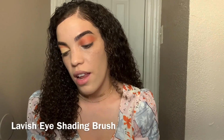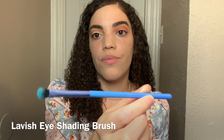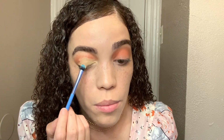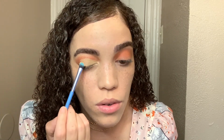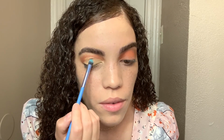I'm gonna use the Lavish eye shading brush. And I'm gonna go in with this one, Aruba. It's kind of like a glitter one. So I'm gonna go in with that one, or I can also go with this one too, but I think I'm gonna go with that one. And then what I'm gonna do, I'm just gonna tap it. You can't even see it.